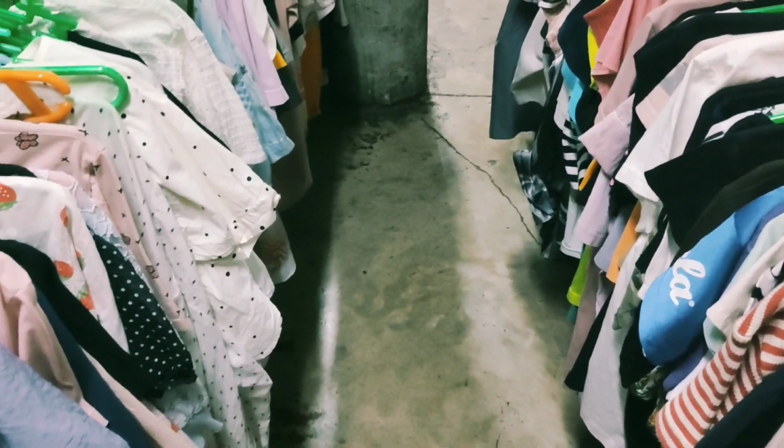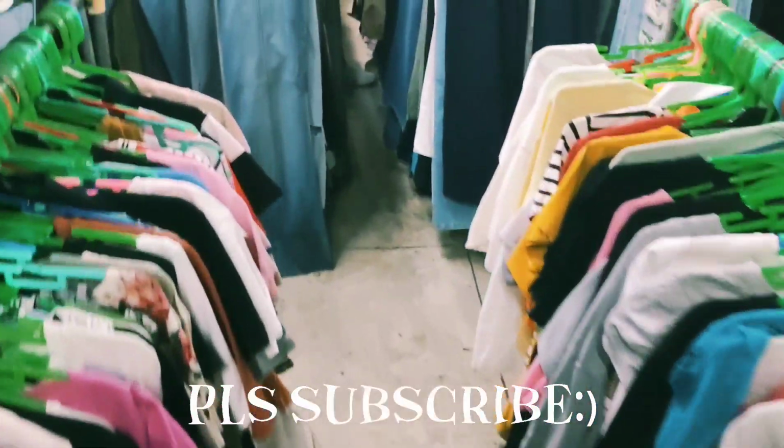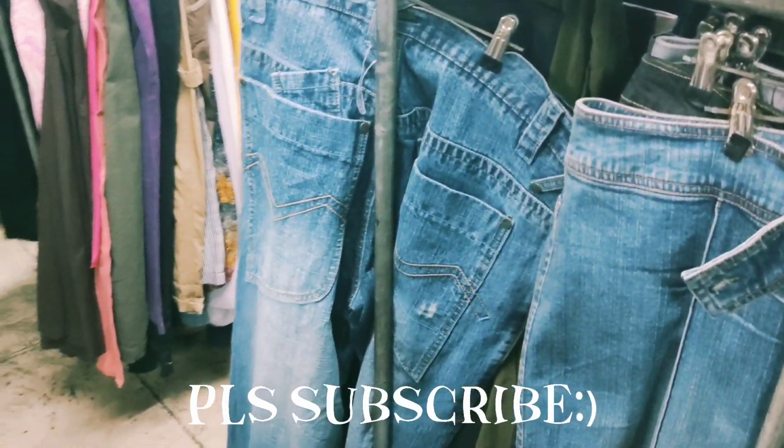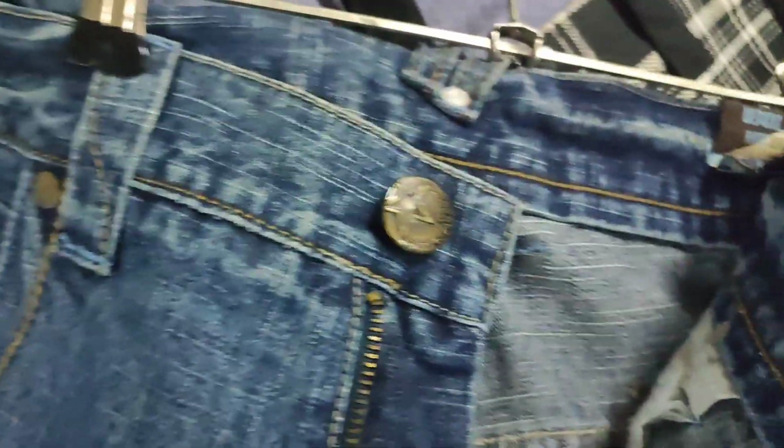So today guys, I don't get the usual 30 pesos, 3 for 100 or 50 pesos deals, but I'm able to score a few things na very nice din talaga. This denim pants is one of them. This is a men's denim pants. It's a very good condition for only 155 pesos. I also love the quality of this one.